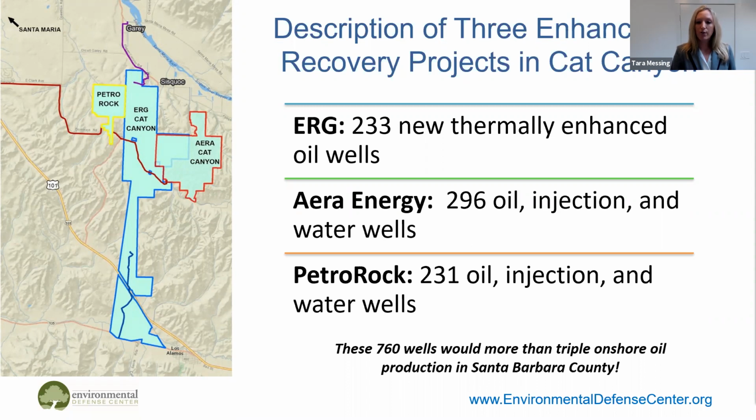Aera's project involves 296 oil injection and water wells, 72 well pads, six steam generators, and a new 14-mile natural gas pipeline. Like the other projects, light crude oil would be imported to the project site for blending with the heavy viscous produced oil extracted from the Cat Canyon oil field. However, Aera plans to truck light crude sources from its producing complex in Bakersfield to the project site, which is approximately 134 miles one way.